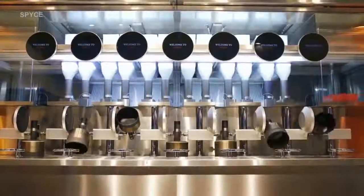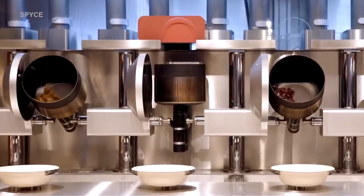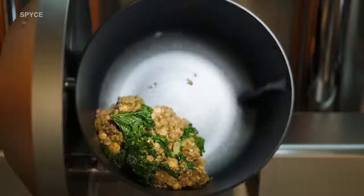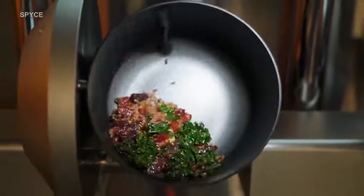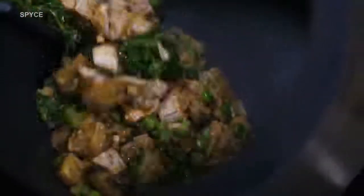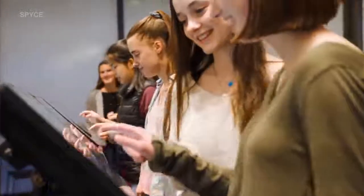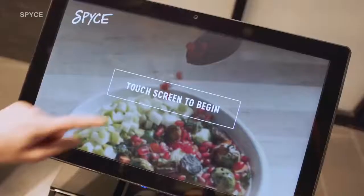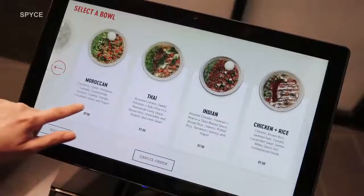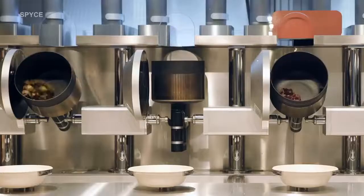Spice uses 7 robotic woks that can serve 150 meals per hour. These robotic woks can cook customizable rice and grain bowls, curries, salads, stir-fries, pasta, and noodle bowls. You can get Korean, Thai, Indian, and other styles of dishes. A customer walks in and places an order on a touchscreen, and they are able to customize their dish. The order then automatically engages the ingredient delivery system. Hoppers load the ingredients into the woks.